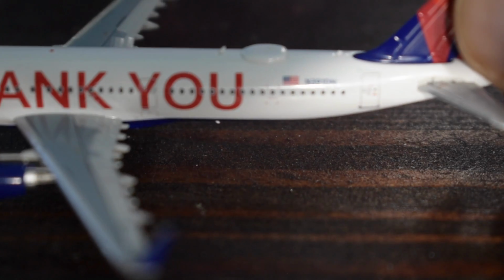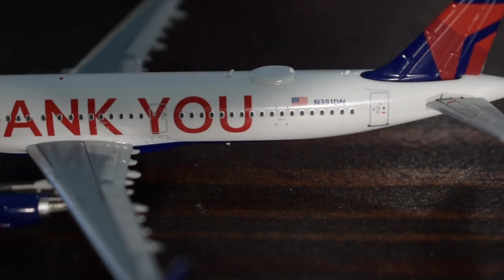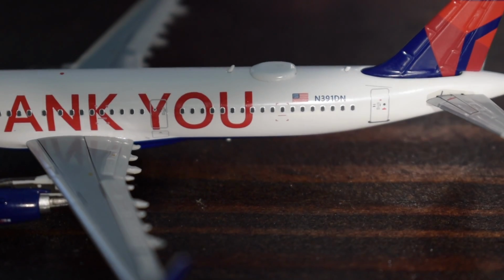So moving on, we've got the wingtip here. Got the red nav, on the other side is the green nav, but we've got the nice blue Delta winglet here. So yeah, now we're going to move on towards the back of the aircraft. We'll focus. Okay, there we go.